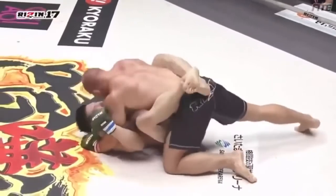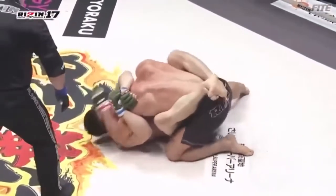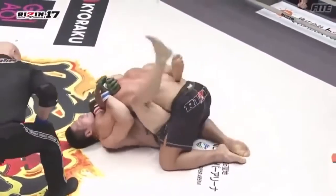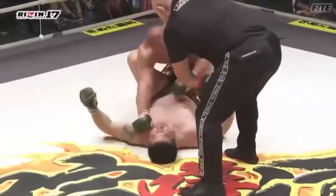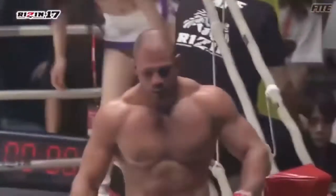The action has slowed down, even though when it did hit the mat, it was Kim that was dominating the position. In a stand-up, it was all Ivan. We'll see what happens when both of these fighters make it to the corner and the advice that they are going to get from their cornermen.